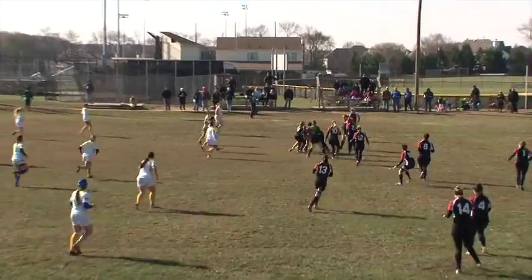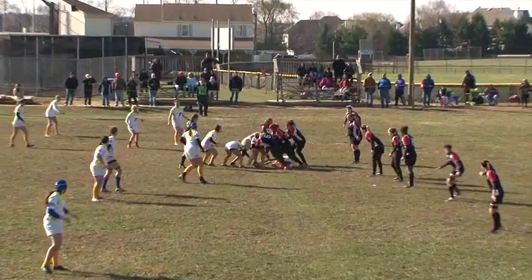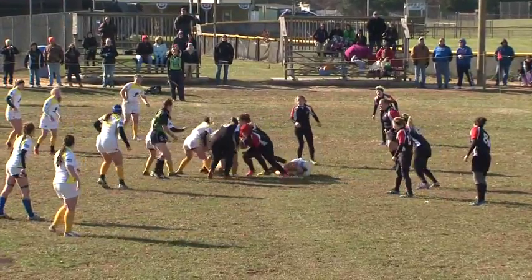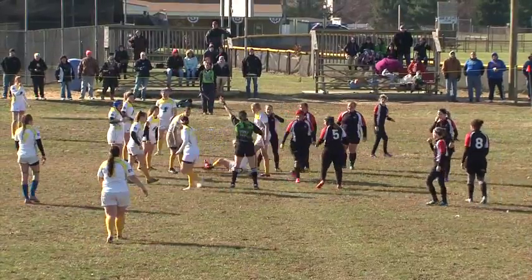Fielded cleanly, right down the middle. Good hard running right off the bat. Slow support there. Did you see that? Referee didn't like the player coming in offside.